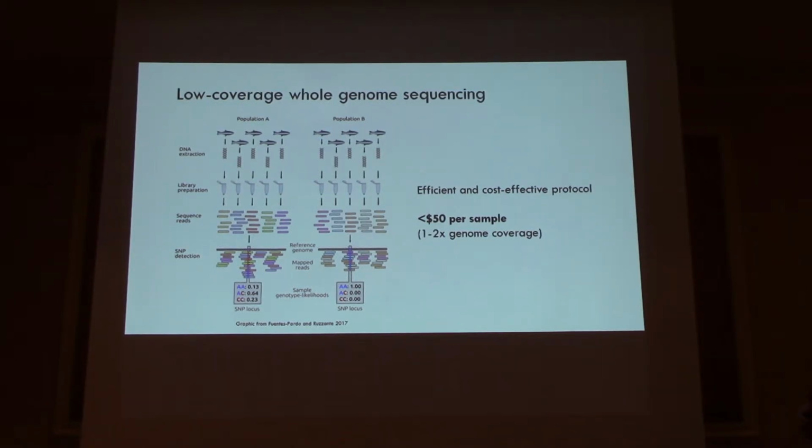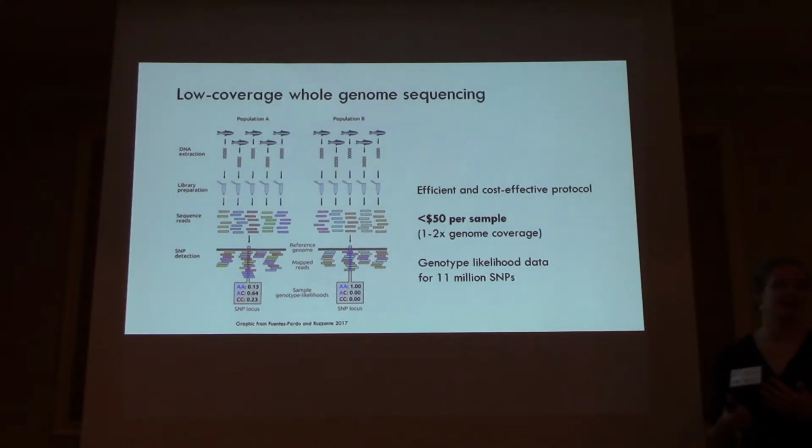But the limitation is that with current DNA sequencing techniques, error rates are so high that just sequencing the genome 1 time over, we can't reliably call individual genotypes at particular variable sites. But when we have large population samples, we can take the uncertainty into account statistically and then integrate over that to get reliable population allele frequency estimates. And in the case of the cod, we were able to do this for about 11 million SNPs, or variable sites, in the cod genome. So you can see that's many, many orders of magnitude increase in the number of markers than what people used to use, what was the only possibility only a very short time ago.